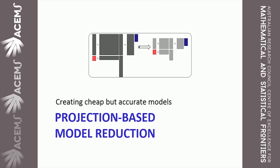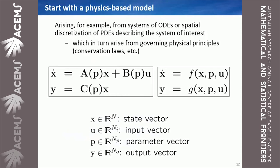And underlying a lot of what we do is this methodology of projection-based model reduction, which is a way to create cheap but accurate models that embody the physics. So I'm going to just give you a very, very basic overview of projection-based model reduction to give you an idea of how it works. And I'm going to start off by writing my physics-based model in this form. So I'm writing the model as a system of ODEs.